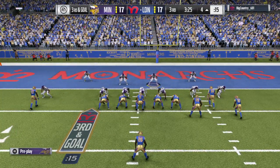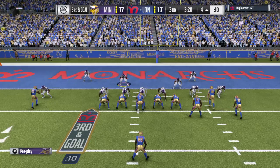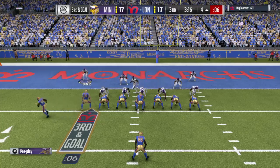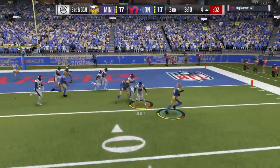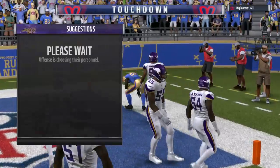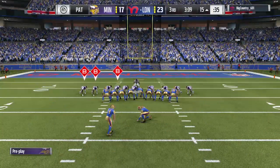Let's go! Blue 90! Blue 90! All right, now, look at 56. Hurry up, here we go. Leopard! Now they'll run it on the toss. And he is into the end zone for a touchdown. A great effort there. A 3-yard touchdown run.